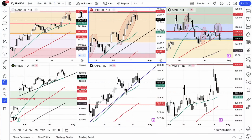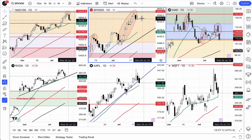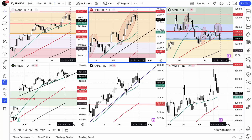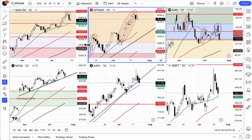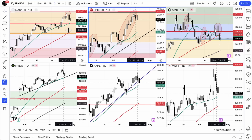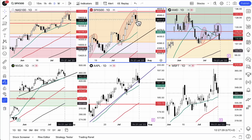We're short across the board on most of these. We're short on NASDAQ from near the top. We're short on S&P from near the top. We shorted NVIDIA a couple of days ago. That's moving down into this trend line. And I'm going to pick out one of these just out of interest. I think we could get a 10 to 15, maybe even a 20% retracement across the board on all of these names, particularly the tech names.